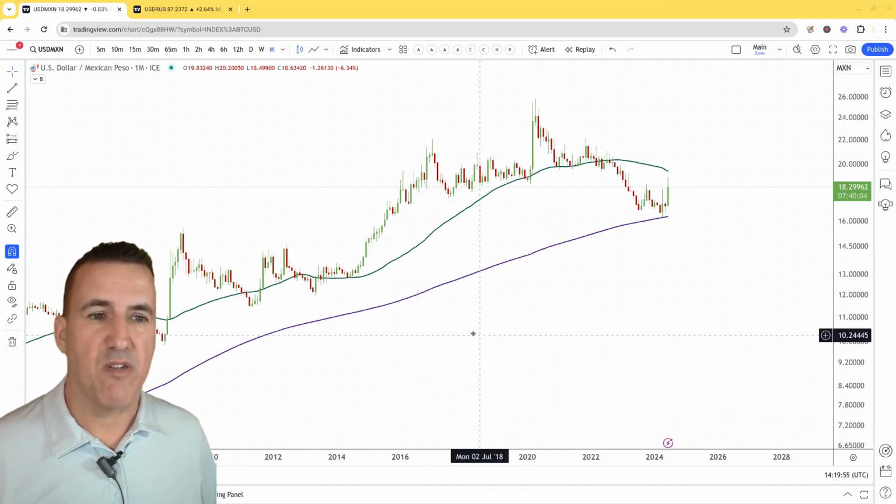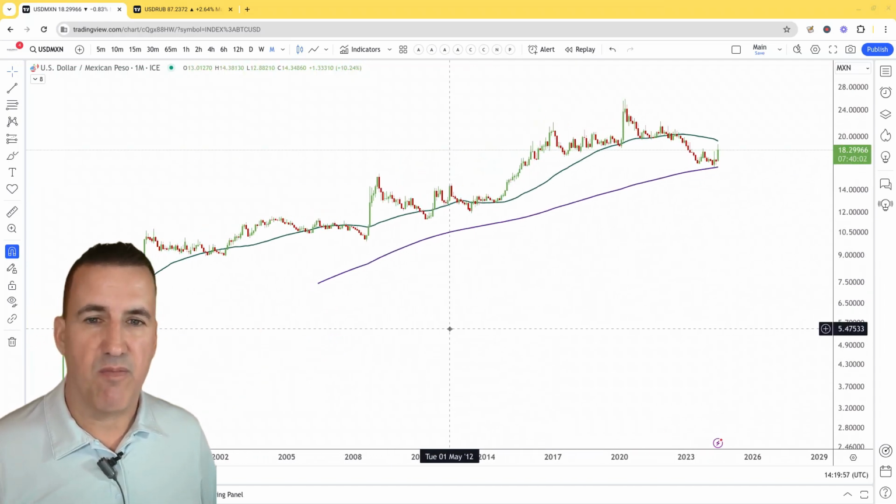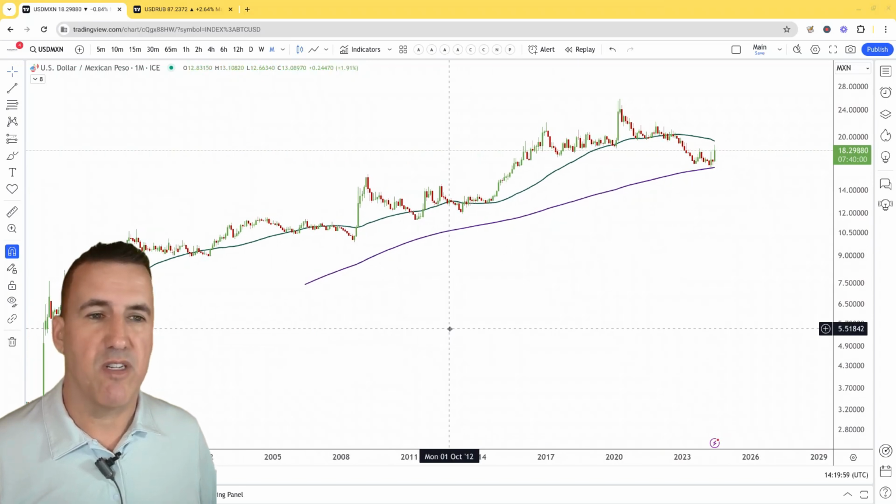Now the Mexican peso, I have family that reside there part of the year, and I have family from there, so it's of interest to me.